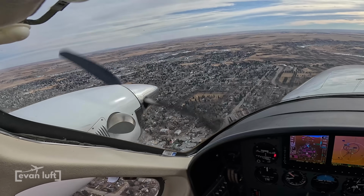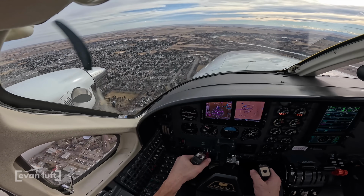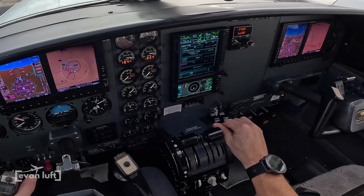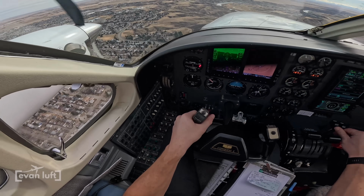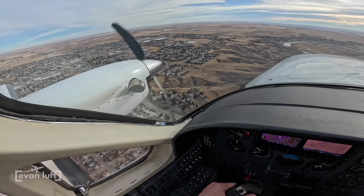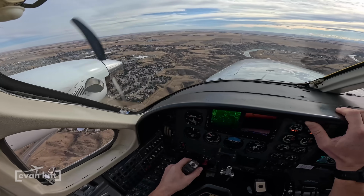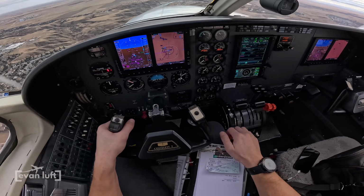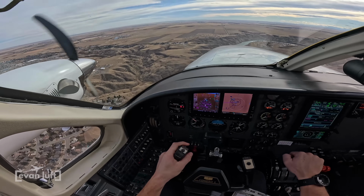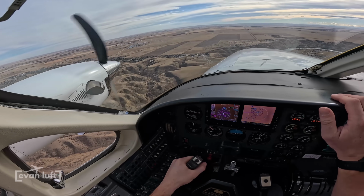And we got to land though, so we're going to descend down to 4,000 feet here. Cross midfield. It's getting a little bit bumpy. Bring the power back. I'm going to bring the props up. 1900 RPM. Got a beautiful view of Lethbridge there off the left wing. Okay, everything's looking good. Yeah, it's windy today.